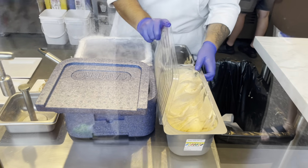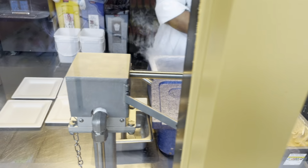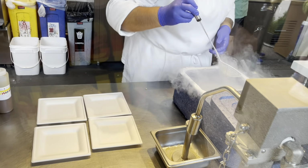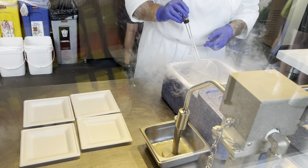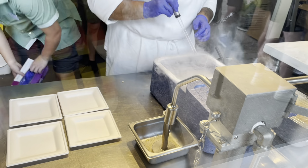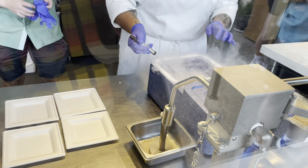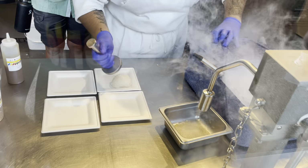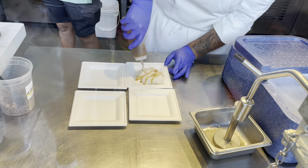So they take the mousse and they freeze it in liquid nitrogen. And then they top it with the caramel sauce and some pecans. Pecans. So delicious. To each his own. Look at that, that's so cool. And they take it out. Crack it. Topping it with all the deliciousness.